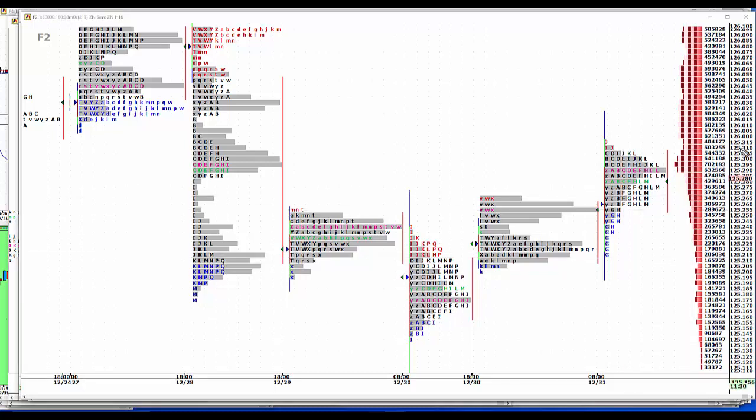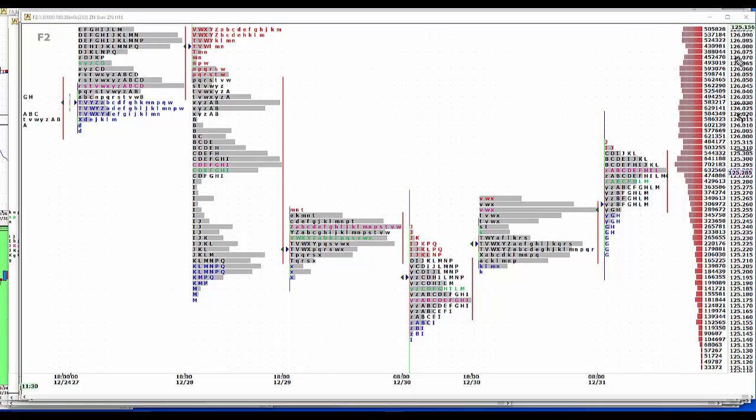So right now, sell one will be 31 to 03. 7 to 11 for sell two. On the buy side, 20 to 24. And 17 to 13 for buy two.